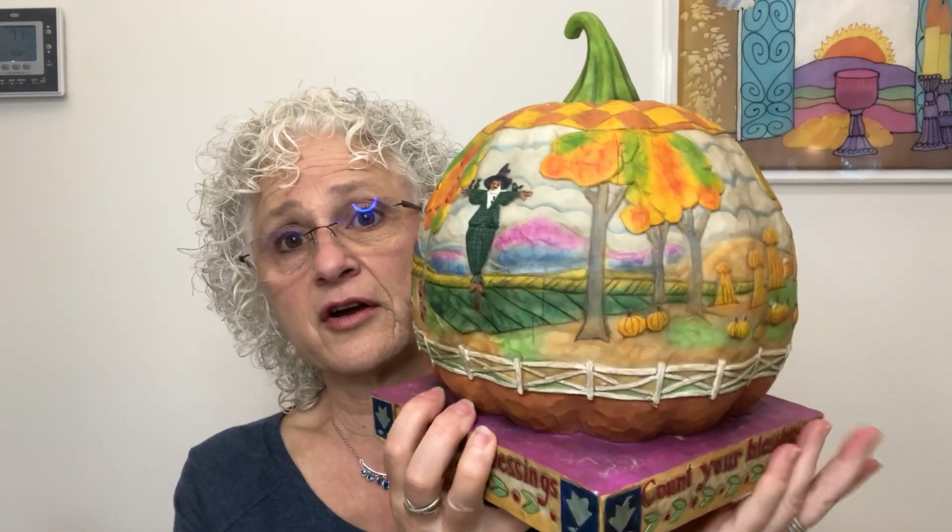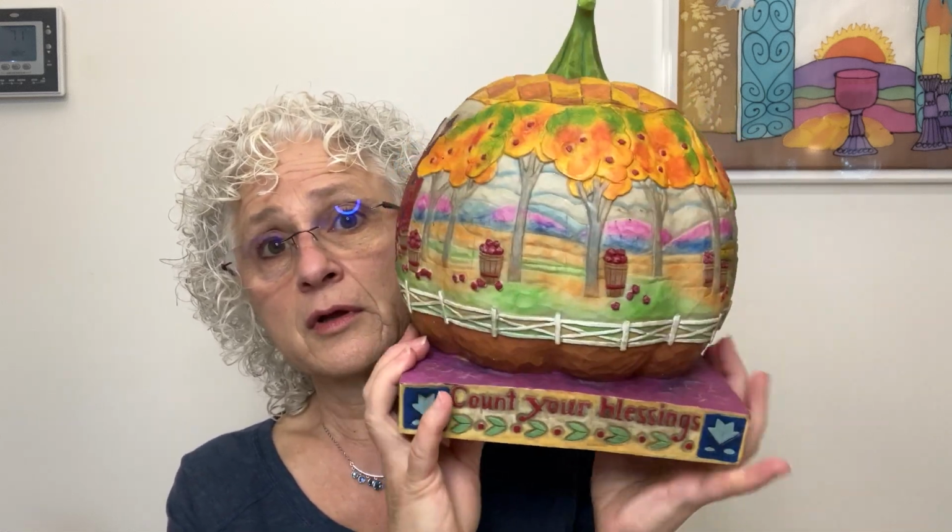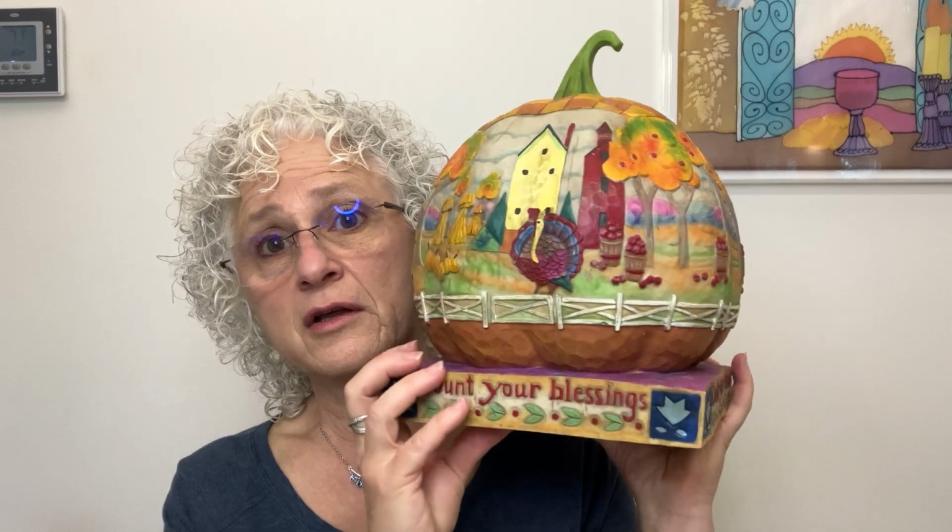It's basically like a harvest scene with the scarecrow and the woods and the turkey, etc. So it's a nice decorative piece for the holidays, for the Halloween and fall holidays. Am I a little late getting it listed? Yes, I am.